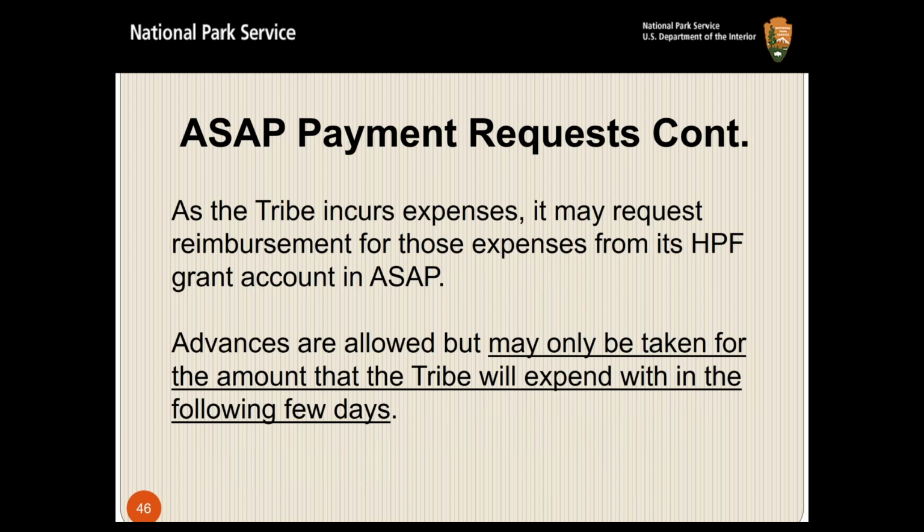As the tribe incurs expenses, it may request reimbursement for those expenses from its HPF grant account through ASAP. Reimbursement can be requested as often as necessary. However, if your tribe is identified as being medium or high risk in managing federal funds during the NPS's pre-agreement risk assessment, the tribe may be required to submit requests to the NPS for funds prior to being able to access the funds in ASAP.